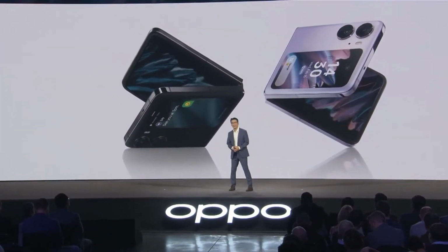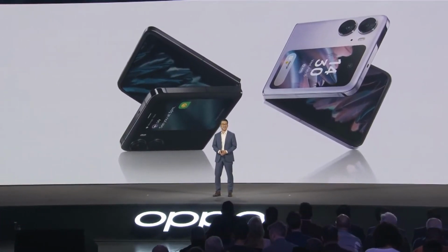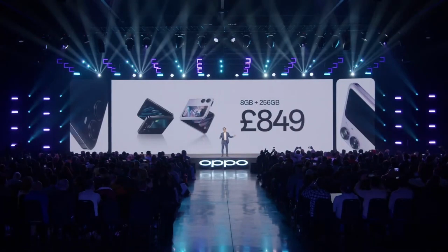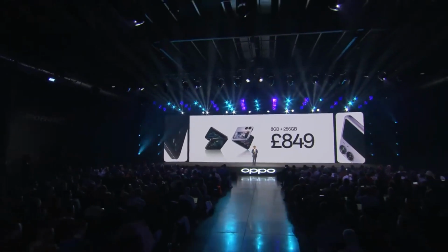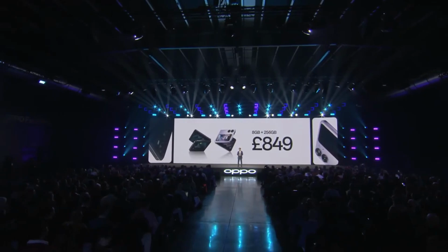Finally, what I know you've all been waiting for, the price. Of course, the specific price will vary in regions, but here in the UK, you can get the 8 plus 256 gigabyte version for only 849 pounds. And if you pre-order now, you can get a pair of our flagship Enco X2 earbuds for free.